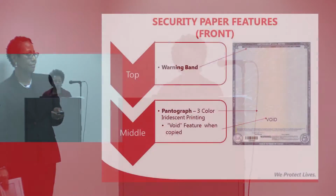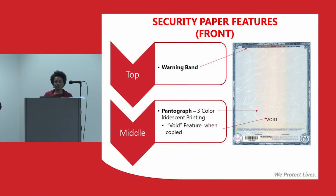So the first feature is the warning band. There's a message on the warning band that prompts you to verify the presence of the watermark. This particular feature is a security alert feature. If you hold the paper to light, you should see the presence of the word record and flags in the background. Can you see it? Okay, awesome.